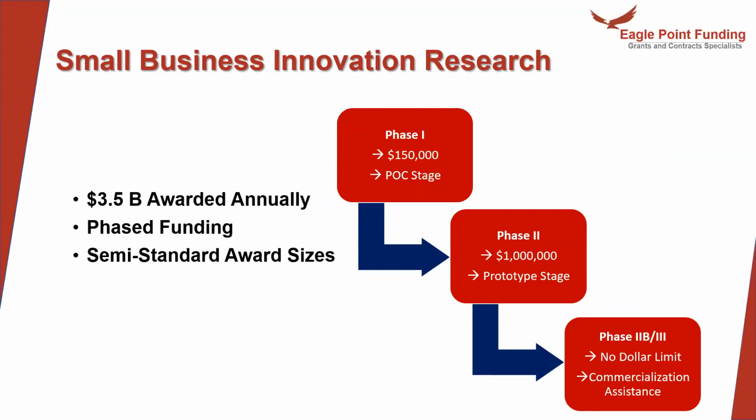So in phase one, it's a $150,000 award. And this is the POC stage, so proof of concept. What's important to remember here is you are dictating your proof of concept. So of course, you never want to oversell it. And this is all stuff that we help you with, obviously.